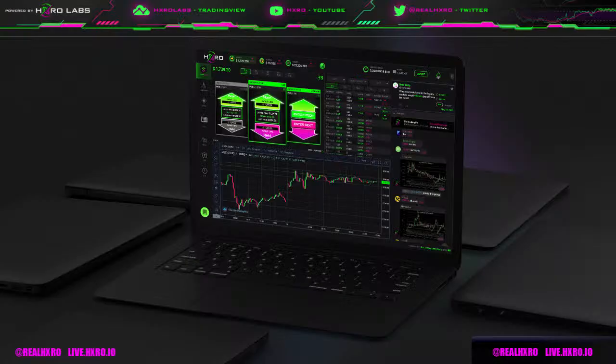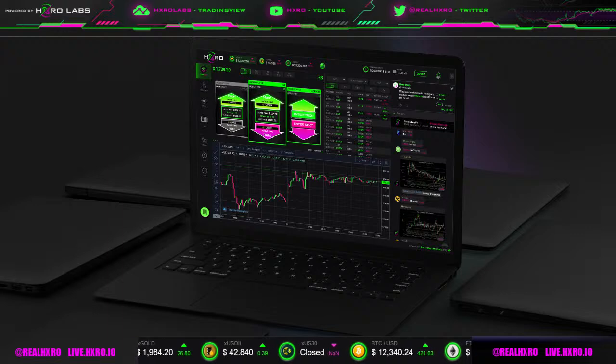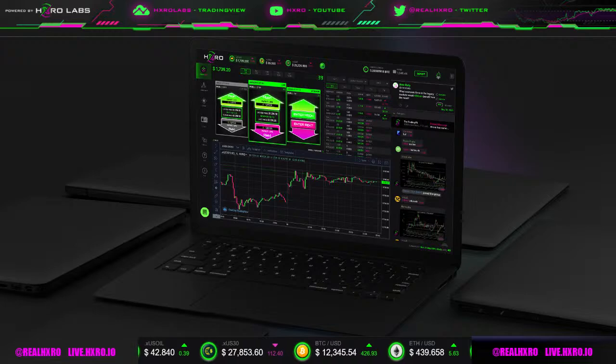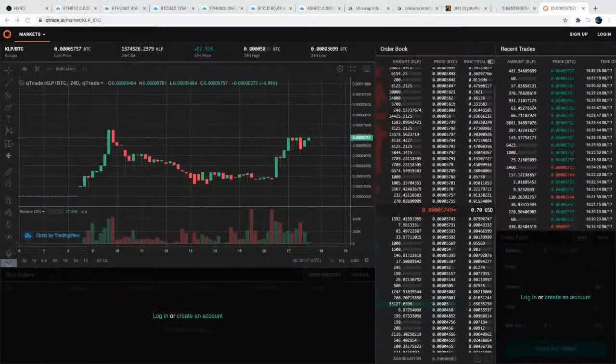back to 1850 or something. As long as that supports, I'd be a buyer there. But I personally don't think we're going to be seeing that level this week or next week, just because of the price reaction that we're monitoring here at the former all-time highs. Looks like, if anything, it's going to be another up week. Yeah, no, that's the vibe I get.